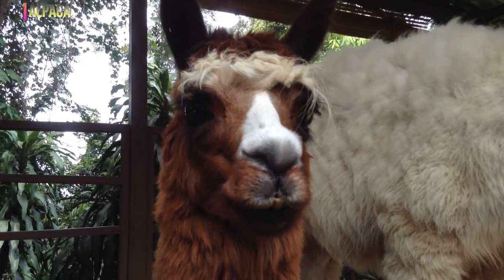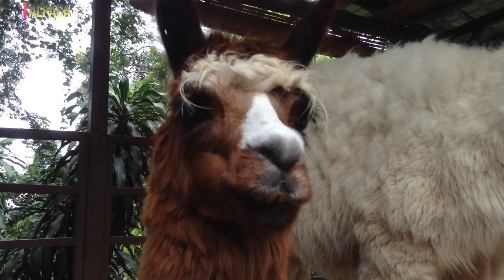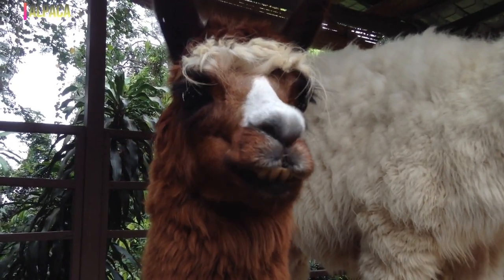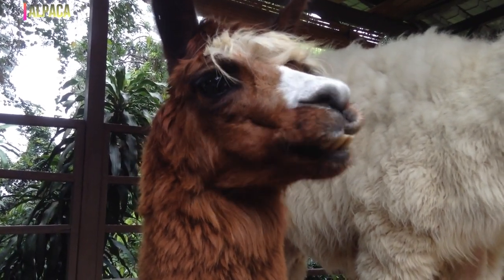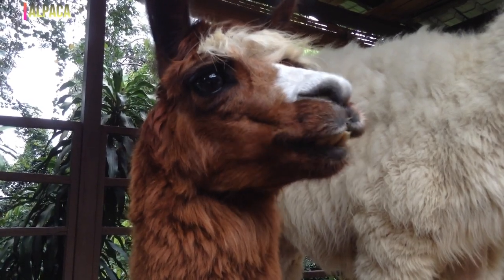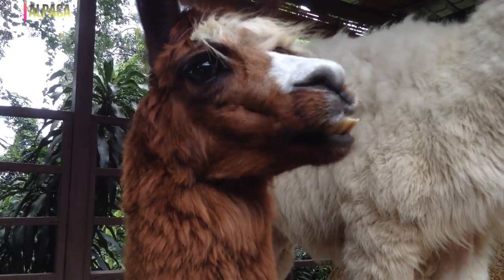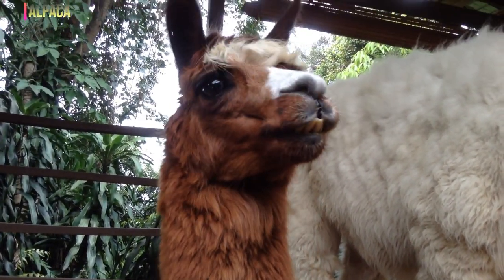When alpacas chew their cud, they secrete saliva. This saliva contains a natural antacid which helps to buffer the rumen, or first compartment. Sounds sorta gross, huh? It is said that cud chewing is a sign of contentment, and the alpacas do look very peaceful and content when they are quietly chewing their cud.